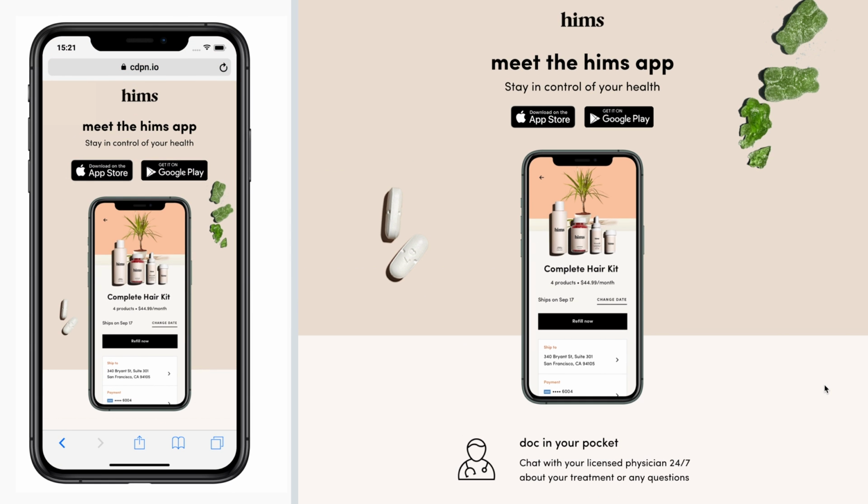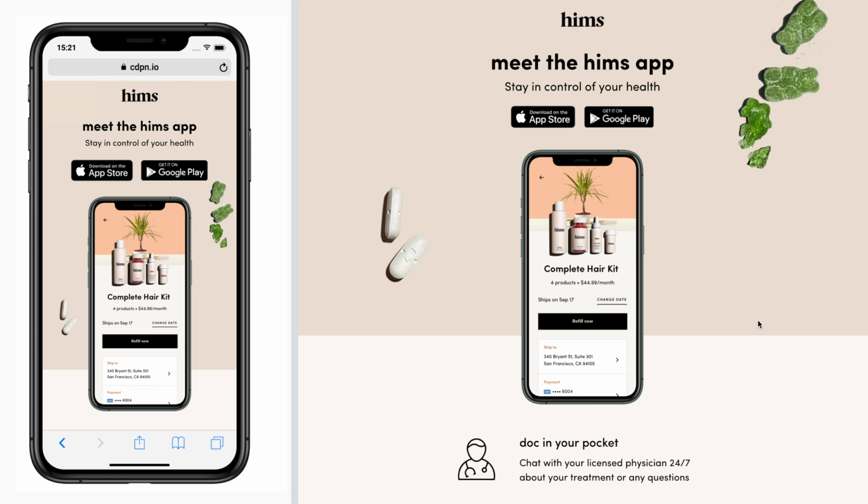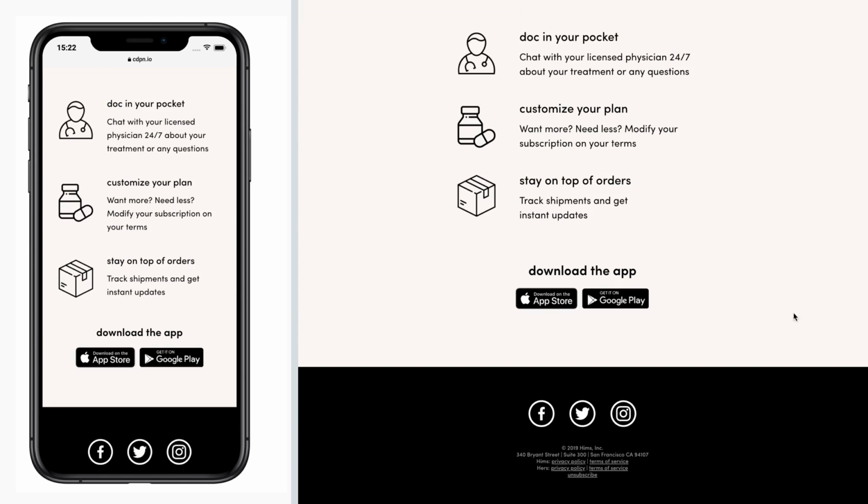Our designer had come up with this, like all of these siloed out gummies and pills and stuff. And I think it's a very subtle thing, but it makes it a little different for an app launch type email, which a lot of them look the same. You got to show the app and the phone. So I think it adds a little something.